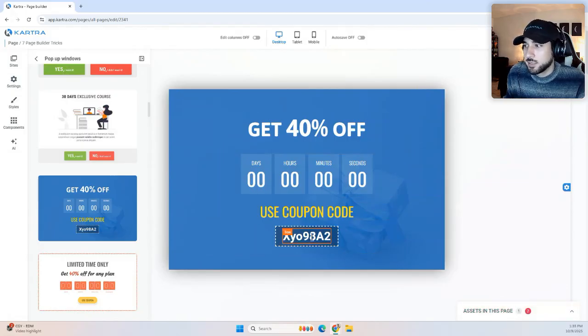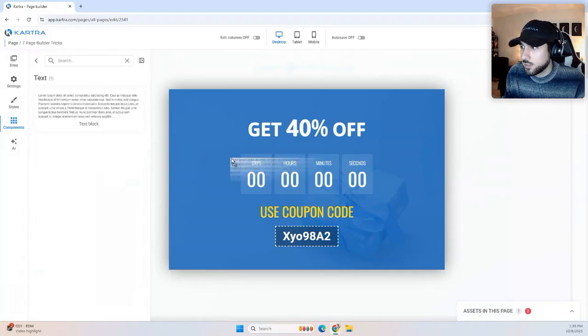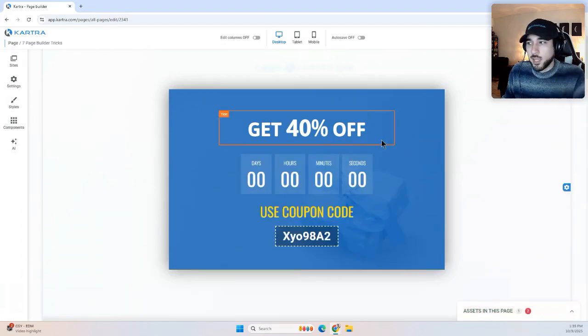And it has the discount code available for people to use to get that percentage, right? And again, this is going to pop up when people are leaving the page. Now to edit this, it's just like editing the page builder. You'll just go into components and drag in any text that you want to have in there. You can drag any images that you want to add in there, right? You're just kind of editing it like you would a standard page.